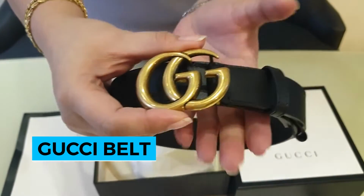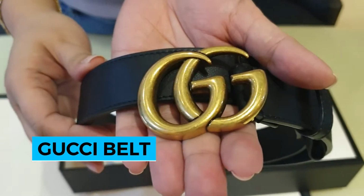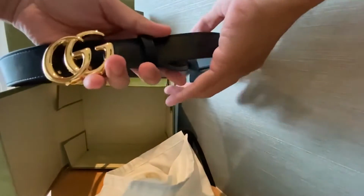A Gucci belt. This next selection is maybe the most recognizable designer piece in pop culture today, with its prominence in songs, movies, and TV shows, often being associated with luxury.